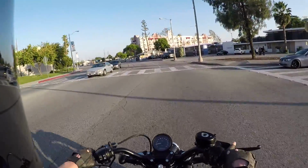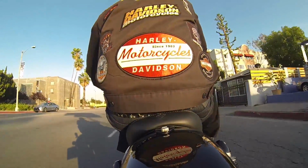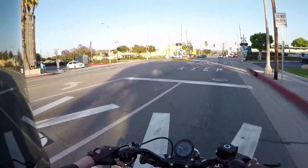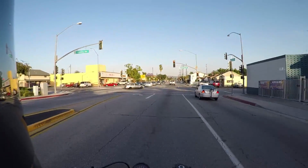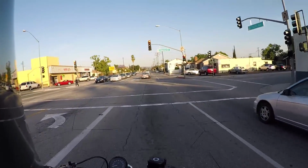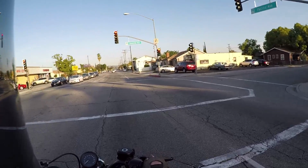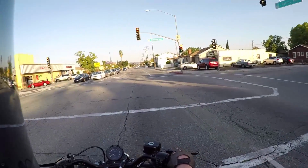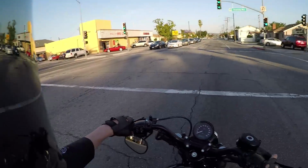But I've ridden pretty much everything out there, dirt bikes, sport bikes, adventure bikes, you name it, I've ridden it. And there's just something about the classic feel of a Harley-Davidson that brings a whole other level and dynamic to motorcycle riding that I just really like. And so if you're looking for that Harley-Davidson experience, what people love about Harley, this bike will definitely give it to you.